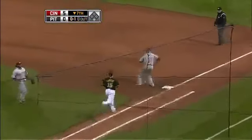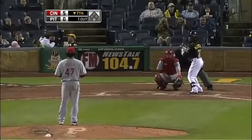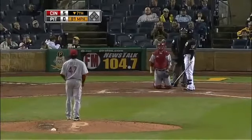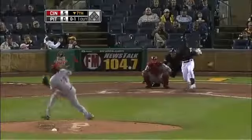Look at this. And another story is right here in Pittsburgh with Johnny Cueto, one-hitting the Pirates. Johnny Cueto, only 77 pitches. He's been good and he's been quick. BarrelAutomotive.com hits leaders. Andrew McCutchen among them with 40. And right to the shortstop, Yanish.